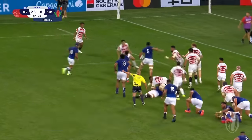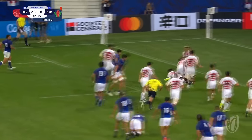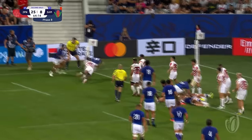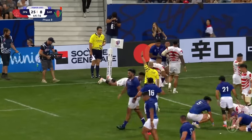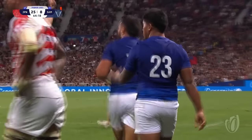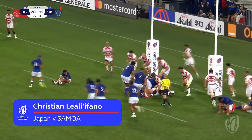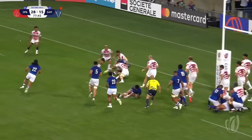Never back on. They've got a penalty advantage. McFarland slips the offload away. Le'aali'i Fano to within a metre. McFarland goes again. Blind side, try time. Duncan Paia'aua. Game on. It's now or never for Samoa. 2 minutes 20 on the clock. Le'aali'i Fano.